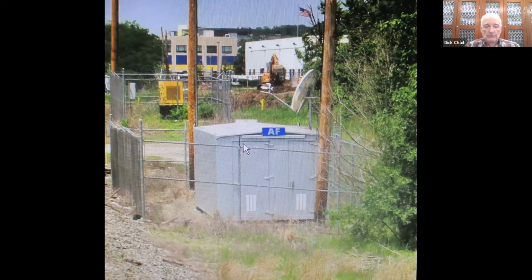If you go down Telegraph Road and look over to your right, you will see there will not be a tower there. The tower is gone today. Everything is electronic. Everything is computer controlled.